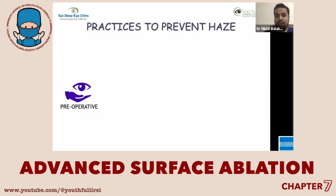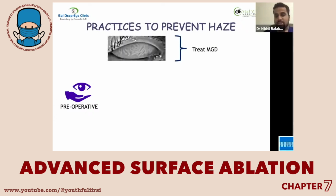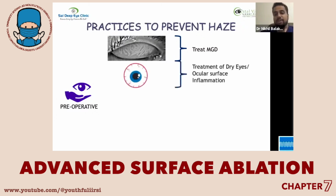Now, in our practice, we follow different rituals to prevent haze. What are the different preoperative rituals? One is to treat any kind of ocular inflammation, be it meibomian gland disease. You treat it well by giving the patient azithromycin, a copious amount of lubrication, hot fomentation, and in severe cases, you may even want to do something like an IPL or a LipiFlow and treat the MGD prior to the procedure. Treatment of dry eyes and ocular surface inflammation is again very important prior to undergoing this procedure.